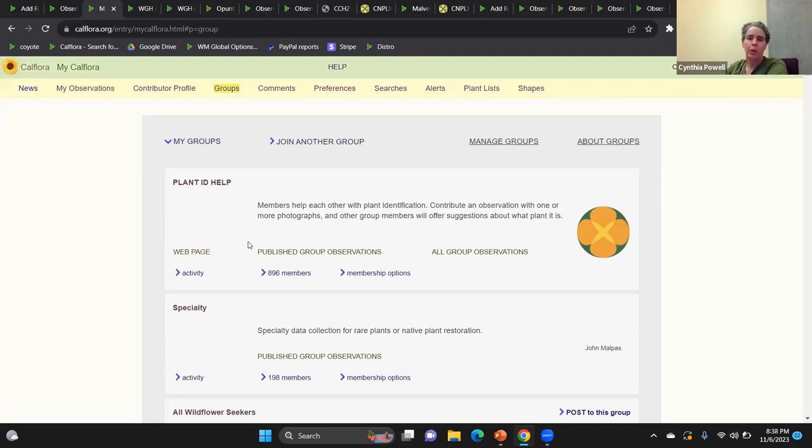You can just leave it as it is. It comes into the database as independent, not associated with a group, and then you can associate it with Plant ID Help Group, and then those people will help. That's a more active way to say, please help me. A passive way is to just leave it as unknown or leave it at the genus level and cross your fingers. Okay, so I've just been leaving some at the genus level or refraining from uploading them because I wanted to go back and check on them, but then I never do. Then it never happens. I know that feeling.